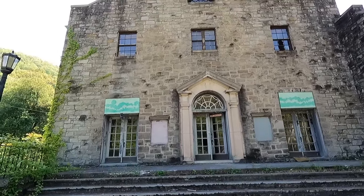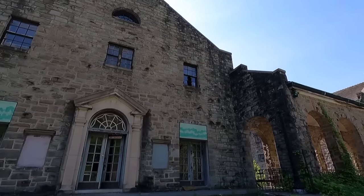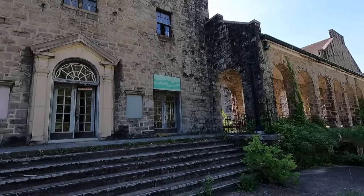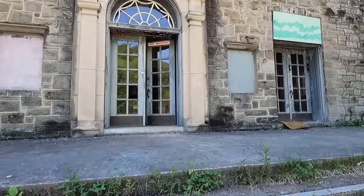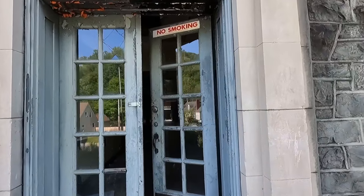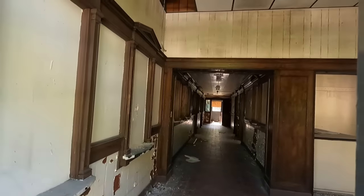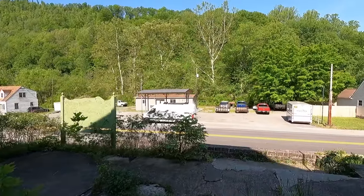Look at the glass above the doorway. Just massive. The door's open. Stick the camera in there a second. It's not locked. Boo. There it is. If them walls could talk, huh? Well, I had to see it.